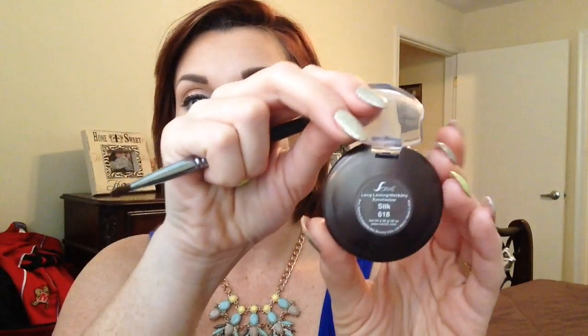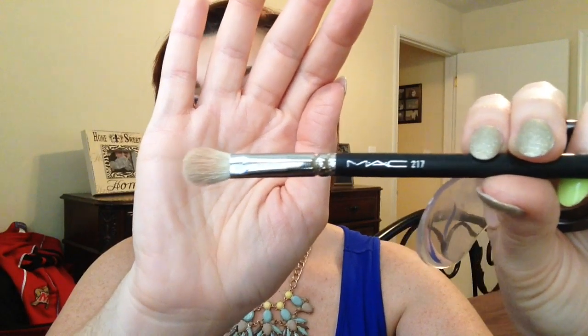Now I'm going in with one of our top selling Sorme eyeshadows. This is called Silk, and this is a really pretty bronze color. And I'm also using MAC's blending brush on my lid and in my crease, number 217. So I'm gonna pat this on my eyelid. If you pat your eyeshadows, that puts more color down, and if you swipe, it blends it.